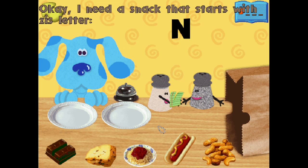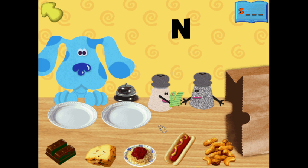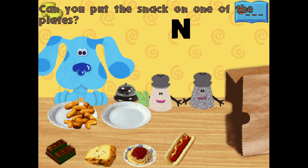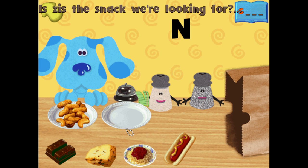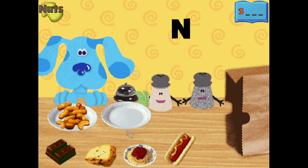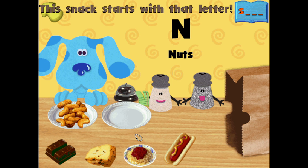What snack starts with this letter? N! That letter makes this sound. N! Nuts! Can you put the snack on one of the plates? Thank you! Is this the snack we're looking for? N! Nuts! Wait, this snack starts with that letter.